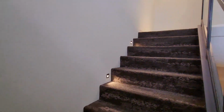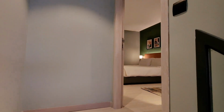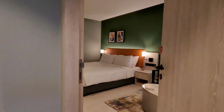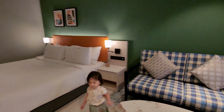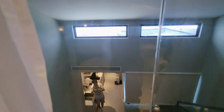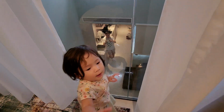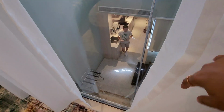So we are going up. Another bedroom upstairs. And here we have the double bed. Wow, there's a sofa. Hello. And the bedroom here comes with a view of the kitchen. And here my man, and a little baby. And the living room. And now the bedroom is actually downstairs.